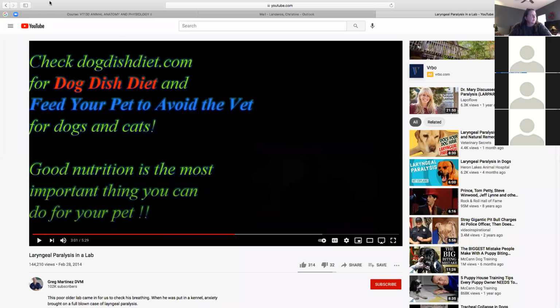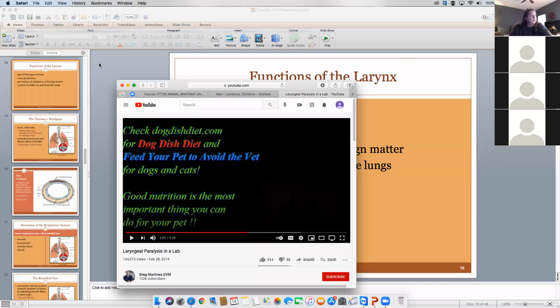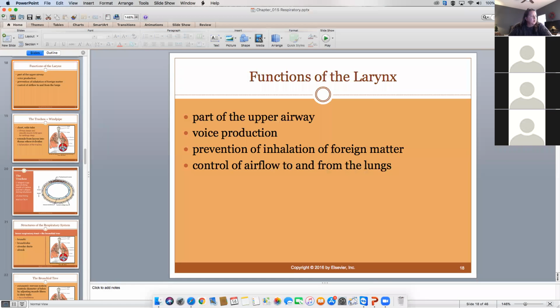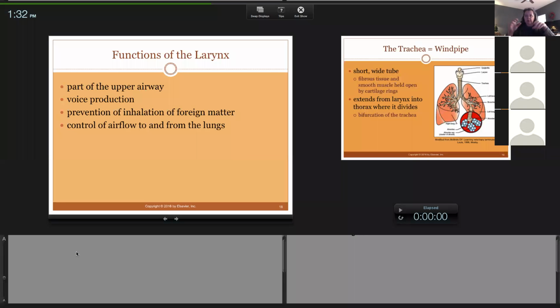Okay, so the reason I like to show this is that it shows the anatomy of that area well. It explains the job of the larynx. And obviously it's one of the conditions that we can see. Do you have any questions about that? Like laryngeal paralysis or the larynx itself?